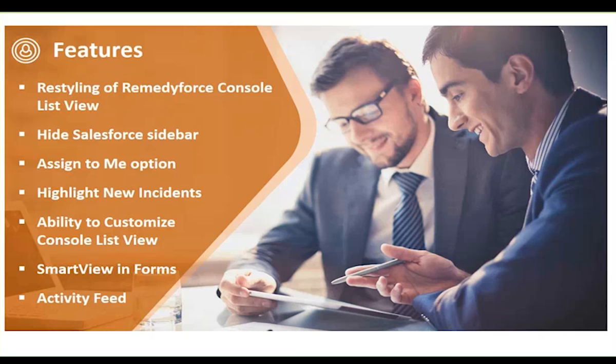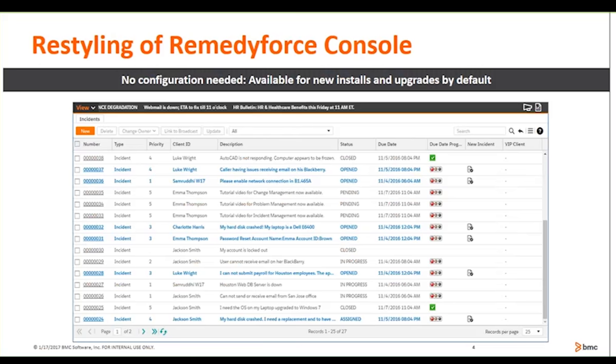So in terms of the restyling of the console, you'll notice up at the top there's a little note here. Any new installations, any new trials of RemedyForce, and any upgrades will get this new RemedyForce console by default. So this is one of those features that is across the board. When you upgrade or when you get a new trial, you're going to see this new version. It's going to be there by default.